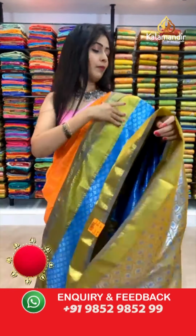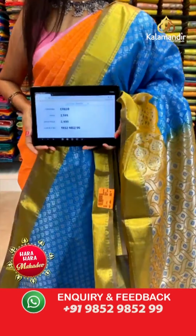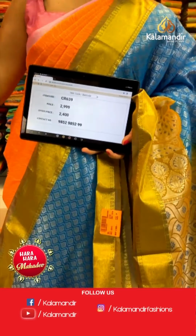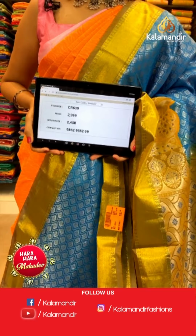So let's have a look at the pricing details of this saree. Saree code CR639, actual price 2999 and the offer price 2400.